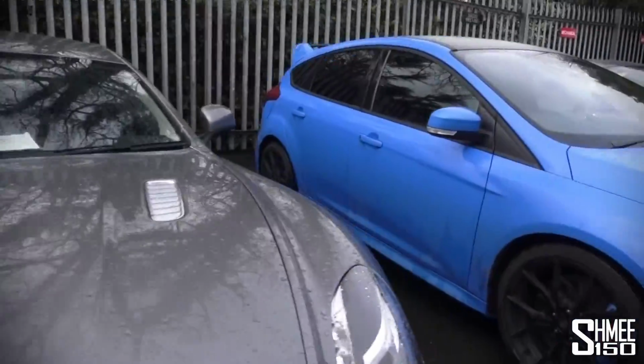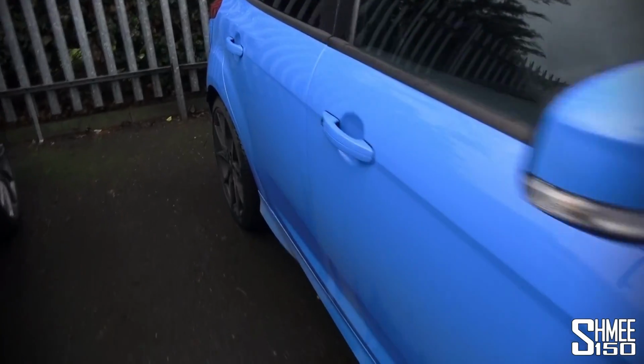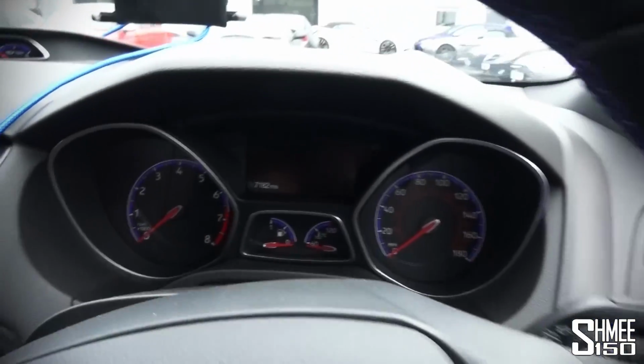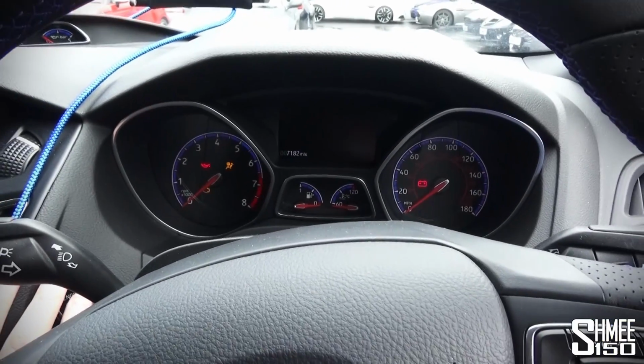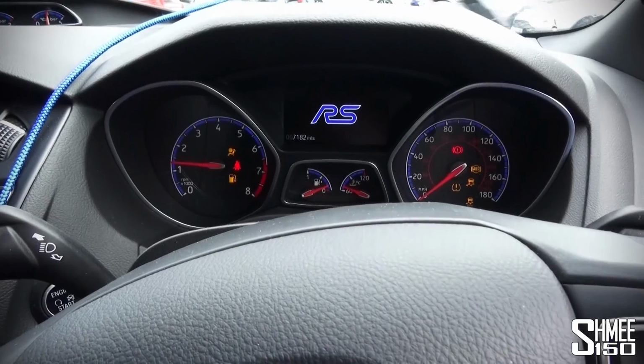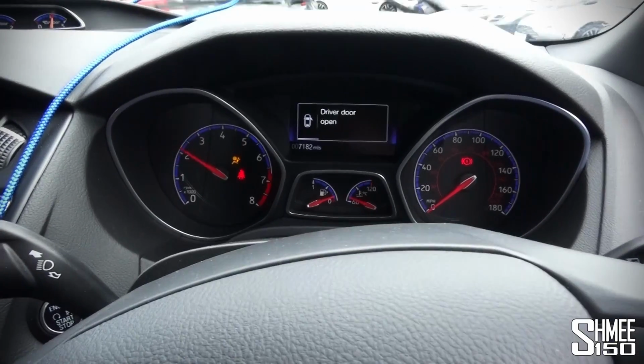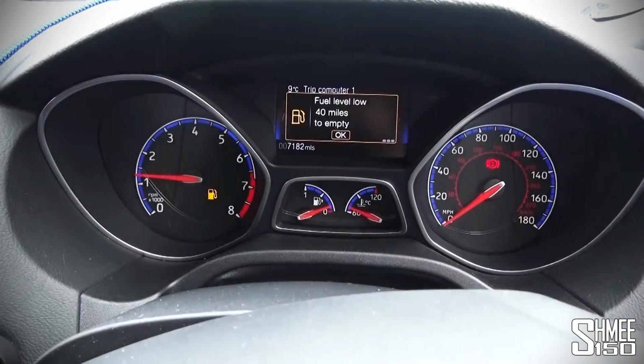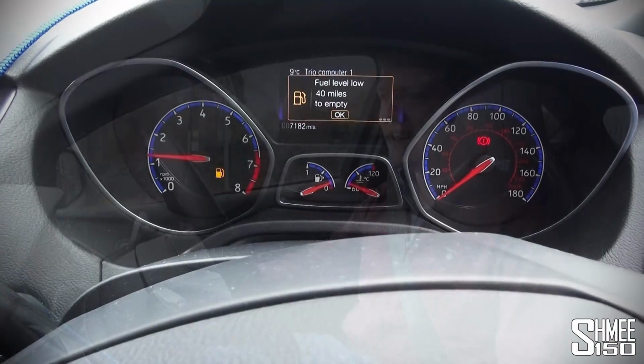But I am now going to jump into the Focus RS and fire it up with my new Mountune exhaust system. Door pocket's full of packaging and stuff, but this does sound good. Oh yes. Oh dear. Right, I'm gonna get on the road and talk about some things after I filled it up.